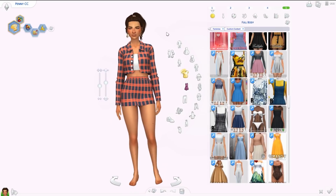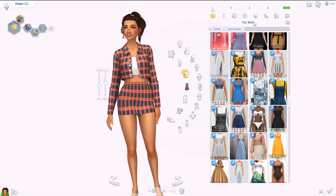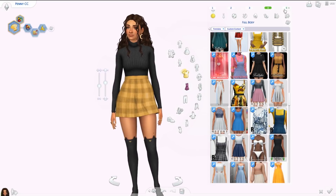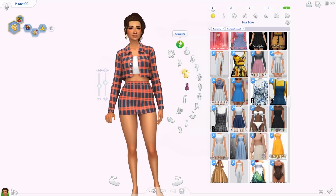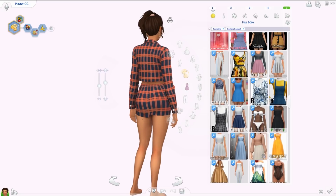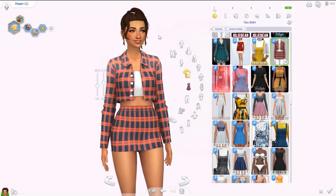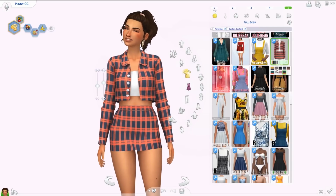And then this is another outfit from the same creator. Oh, these two, this one and the previous one, are actually from the same post, and they're just called Tracy outfits. So these two are from the same link. But yeah, we have this with this super, super short skirt. This is such a short skirt, but I really like it.